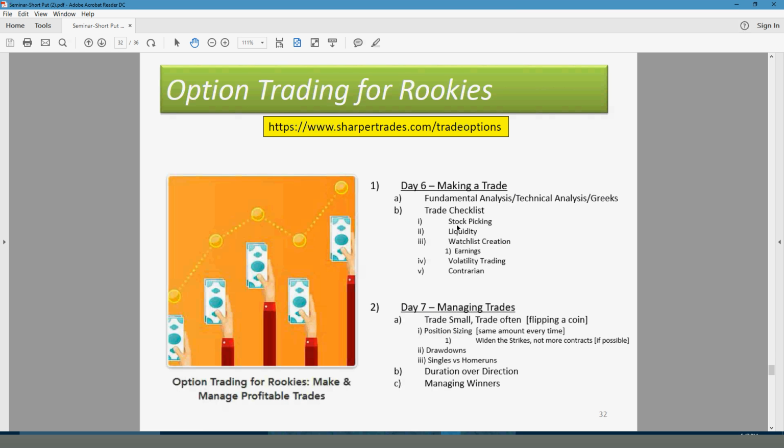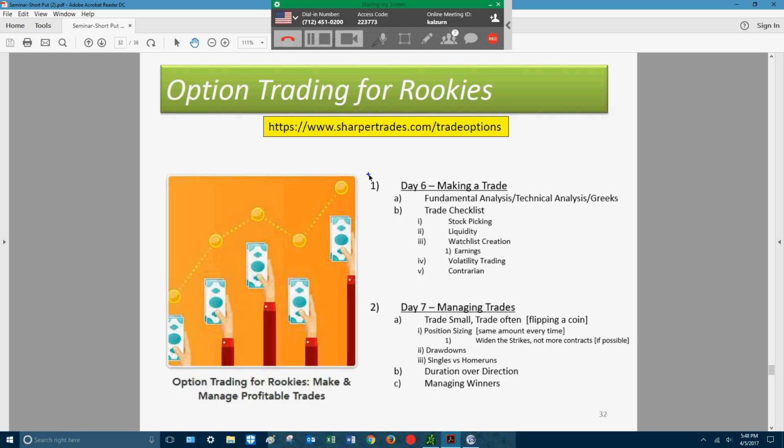So, obviously I always like to push my stuff. Why wouldn't I want to? But also because I think it's important. As I mentioned, managing winners, making trades, managing trades, that's really the key to trading. Once you understand how options work, and once you understand different strategies like verticals, iron condors, naked puts, short puts, things like that, really trading comes down to this.